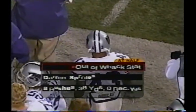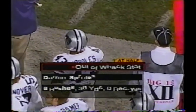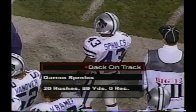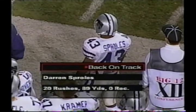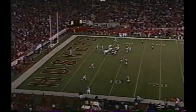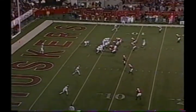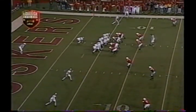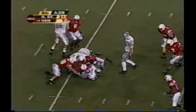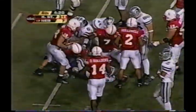At halftime, we told you Darren Sproles, with only 38 total yards, needed to get going. Well, he got it to 89, but Roberson took over the football game. And when you have a hot quarterback throwing for over 300 yards, maybe you don't need your star running back. Exactly. So Roberson at K-State will bring it out. Number three keeps it in his hands.